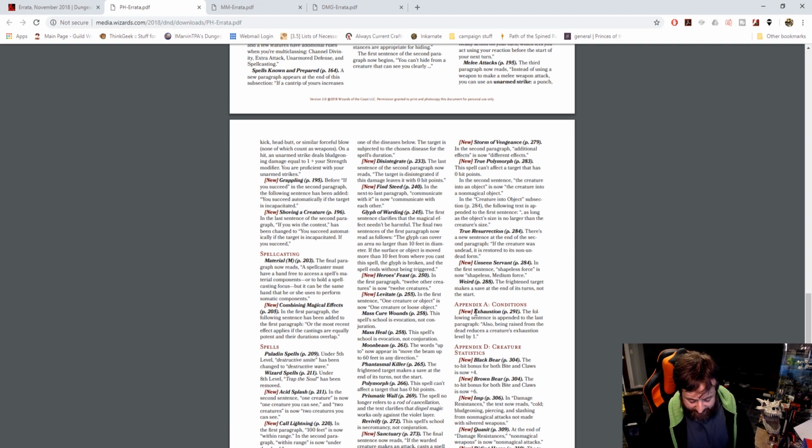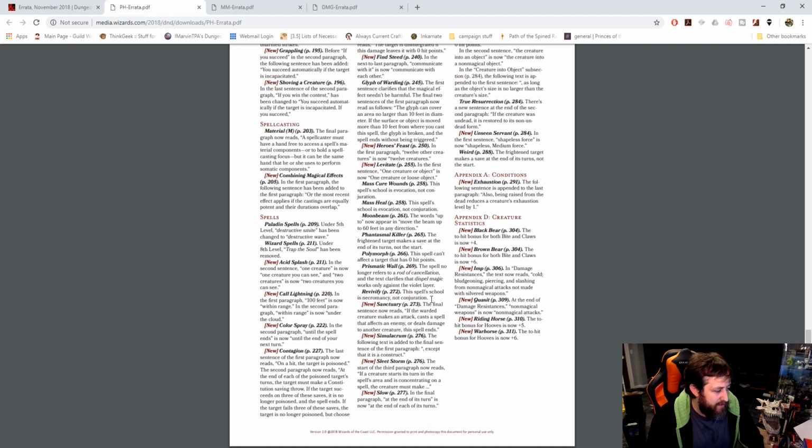Find Steed has a little bit of a clarification. The next to last paragraph, communicate with it, is now communicate with each other. While your steed is within 1 mile of you, you can communicate with each other telepathically. Okay? Hero's Feast, in the first paragraph, 12 other creatures is now 12 creatures, not meaning you get that bonus of being the 13th. Levitate is 1 creature or 1 loose object, so it can't be something someone's holding, wearing, or is tied to them.